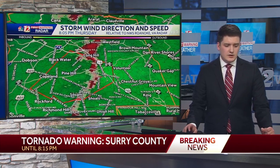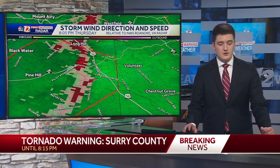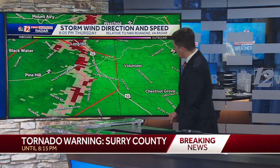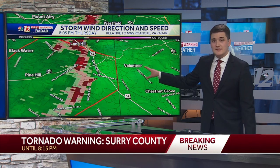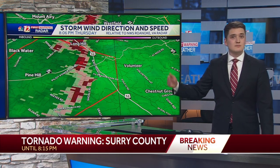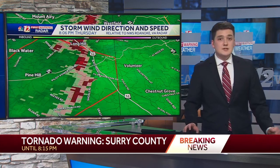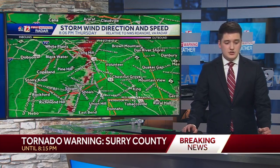And again, we do still have that tornado warning for parts of Surry County, really along Highway 52 at Black Mountain, Pilot Knob, Park Road, right around Pilot Mountain, and the town of Pilot Mountain as well, the mountain and the city, both right around there in parts of eastern Surry County. That warning continues for just a few more minutes here.